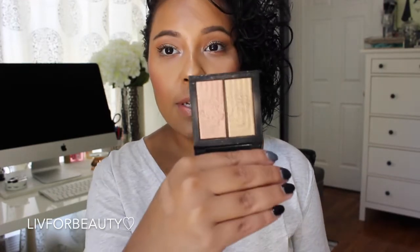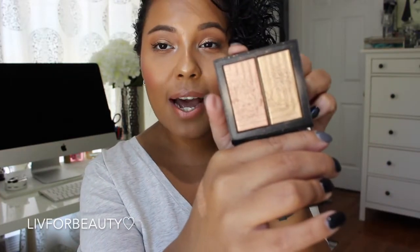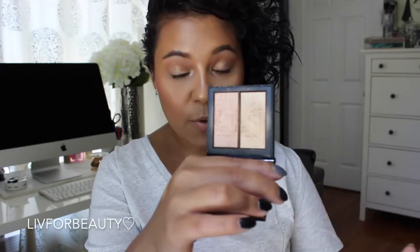Next highlight that I'm going to talk about is actually from NARS. This is actually considered a dual intensity blush, but it's a highlight pretty much, and it is in the shade Jubilation. So this is how it looks, and it's kind of like two highlights in one, sort of. There's a peachy side and then there's a straight up golden side. So what I typically do is mix the two together, and it just comes out like this bomb, beautiful, golden glow. Perfect for summer, perfect for vacation. All these are perfect for vacation, but especially this one, it is stunning.